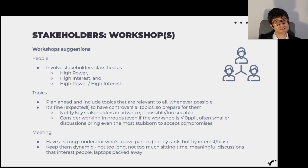If you have someone that is above the parties, not by rank but by interest, say if you have marketing and sales disagreeing on leads handover, take someone from finance or from logistics or from IT. These people most likely won't have a say in this, because they probably couldn't care less on how leads are handed over, but they can provide alignment, especially if they're strong communicators.